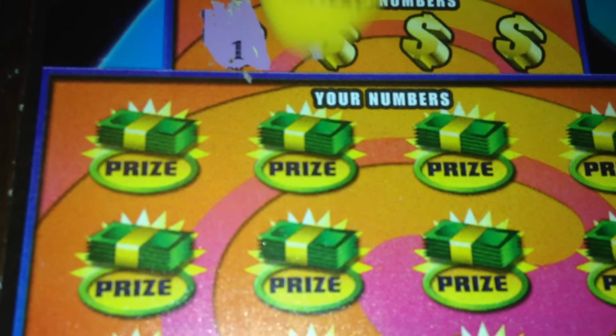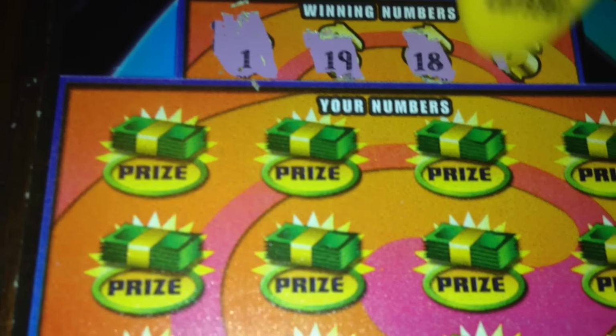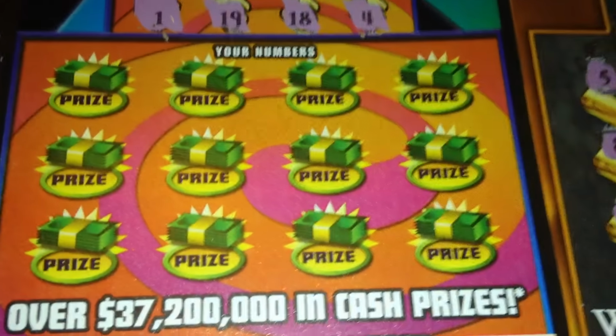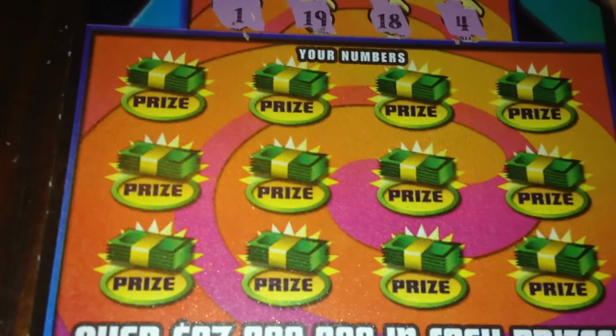Got 1, 19, 18, and 4. I really like this ticket. It's really colorful, really cute. Let's hope that it's also a winner.